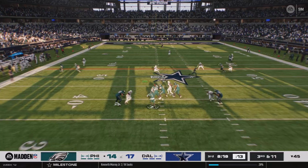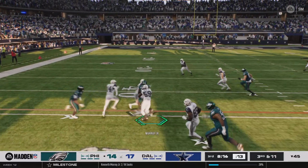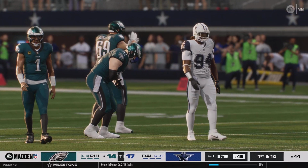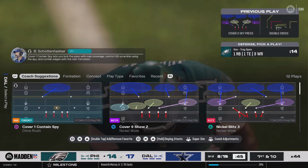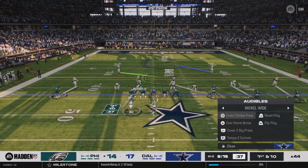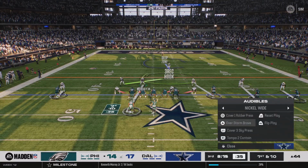Operating from the gun, here's Hurts. He'll get that out to Barkley. Following the play, we have an Eagle who is shaken up. And as the medical staff looks him over, we'll step aside. So they come to the line for first down and 10.